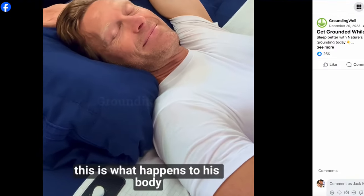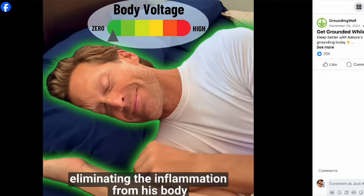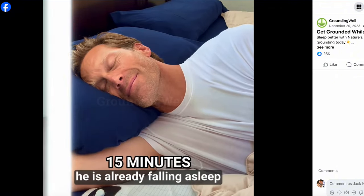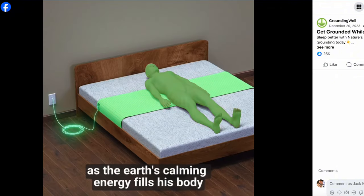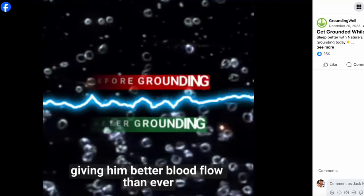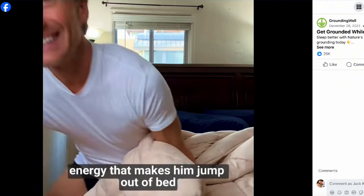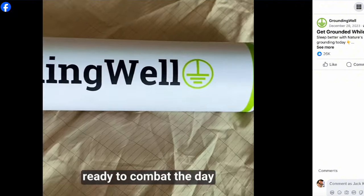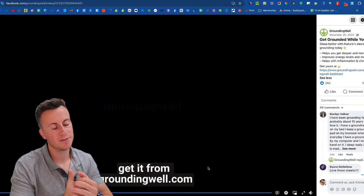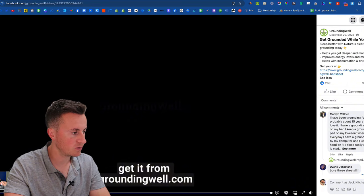A man slept on a grounding sheet for 8 hours. This is what happens to his body. After 1 second, his body voltage instantly drops to zero, eliminating the inflammation from his body. After 15 minutes, he is already falling asleep as the earth's calming energy fills his body. After 2 hours, his blood cells become separated, giving him better blood flow than ever. And after 8 hours, his cortisol spikes, giving him a sudden rush of energy that makes him jump out of bed, ready to combat the day. Try sleeping grounded for yourself. Get it from groundingwell.com.